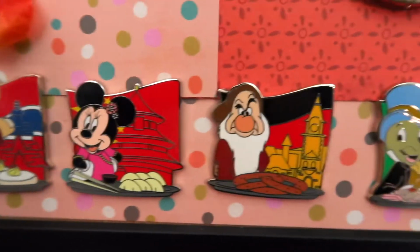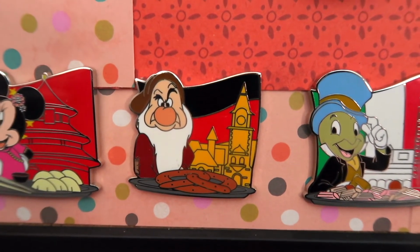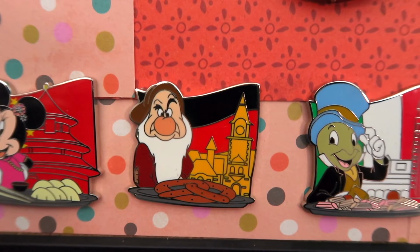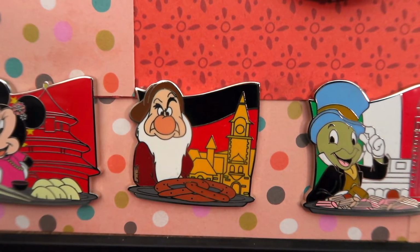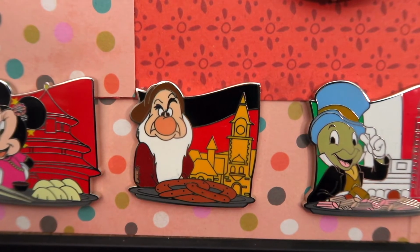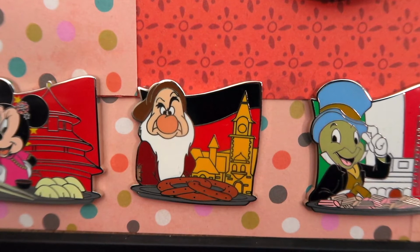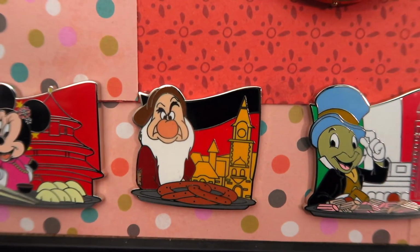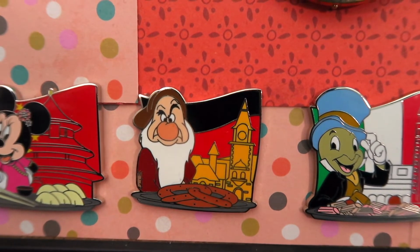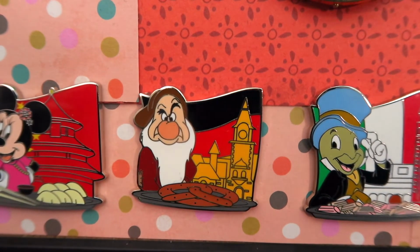Okay, guess who's in Germany? There's Grumpy. Oh my gosh. Well, of course, he's eating a pretzel, and pretzels are delicious too. When I'm in Germany, I really like to try their apple strudel. Oh, so delicious. The Beer Garden restaurant in Germany is super fun. I remember going years ago with my kids. We always had fun in there. We haven't been to that in quite a while, so that might be fun to go again.